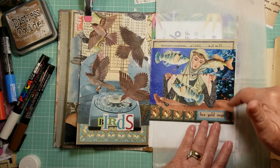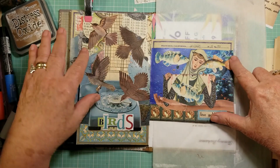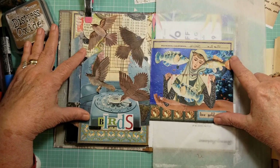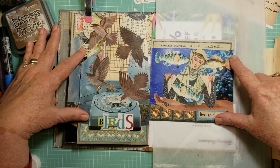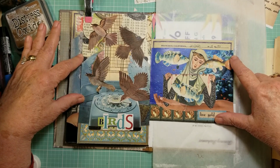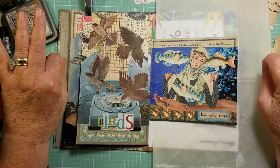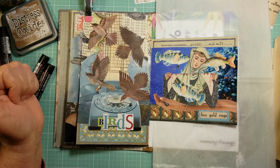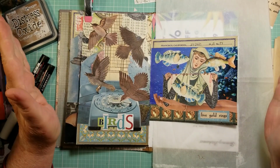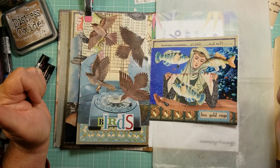The colors in here all work so well together, and they also work with the previous page. And I'm carrying through these different elements in each collage, which makes them definitely a series that is easy to see.